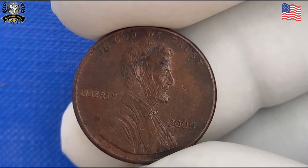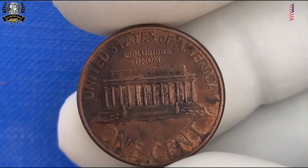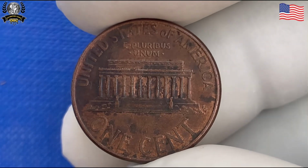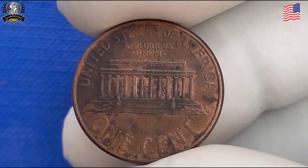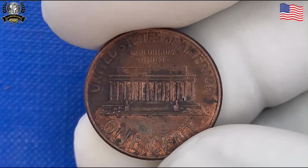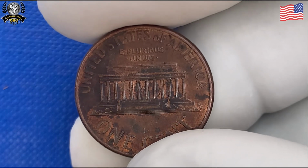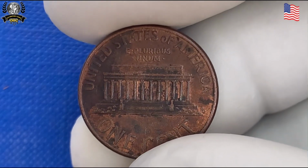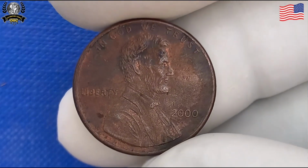The 2000 penny, with its high mintage and seemingly unremarkable design, soon became the center of attention for numismatists who realized that there were some particularly rare versions of the coin in circulation, versions that could fetch prices far above their face value. One of the most famous errors associated with the 2000 penny is the close AM variety, which was produced as part of the transition to a new design standard.